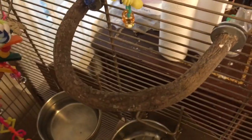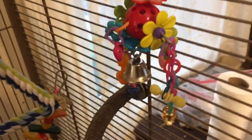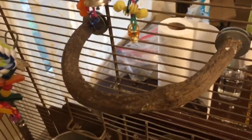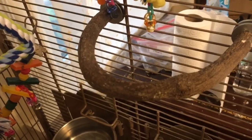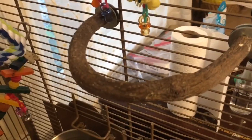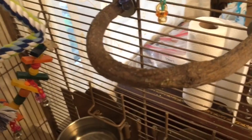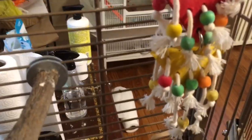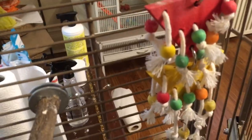Then up here we have this very unique U-shaped wooden perch with another colorful toy with a bell for her to talk to. This perch is very unique because it's a wooden perch, but it's actually in a U shape, and she really likes to sleep up here for some reason. Probably because it's at the top of the cage. And then there's this triangle toy. It's got two triangles and it's got dangly ropes and beads.